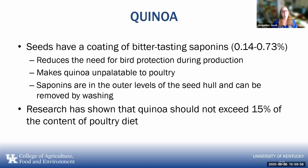Seeds have a coating of a bitter tasting saponin. It's very low, but it's enough to put off birds. It reduces the need for bird protection during production, but if the birds don't want to eat it, neither will poultry. Saponins are in the outer layer of the seed hull and can be removed by washing. Research has shown that quinoa should not exceed 15% of the content of the poultry diet.